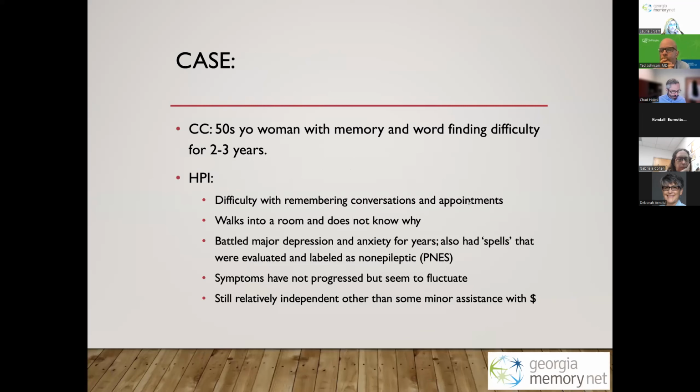So I've got 3 cases here. 2 of them are to highlight some of the different imaging findings that we see. And then the one at the end is probably one of the easiest, but probably one of the most important when we start thinking about future care for patients, particularly with disease-modifying therapies. So this first patient is a 50-year-old woman who presented with some memory and word finding difficulty. And by memory, she was having a little bit of difficulty with conversations and appointments, some of that classic amnestic type profile. We heard a typical, I'll walk into a room and don't really know why, but as you recall, I said she's in her 50s. So, is that something that we should really be seeing a lot of at that age?